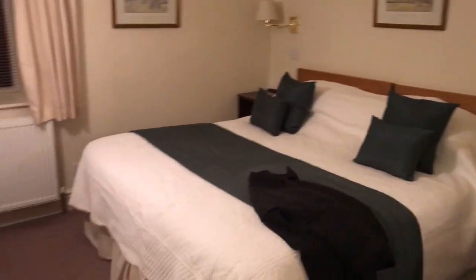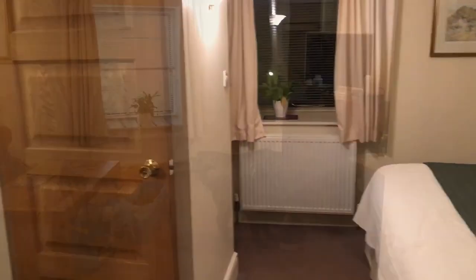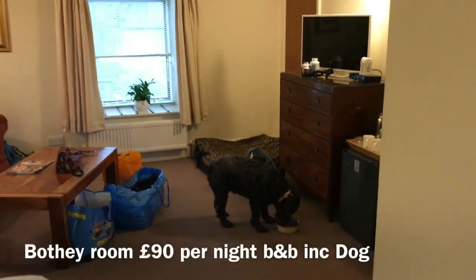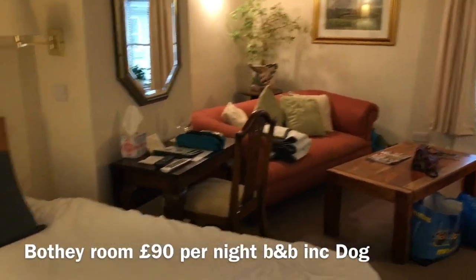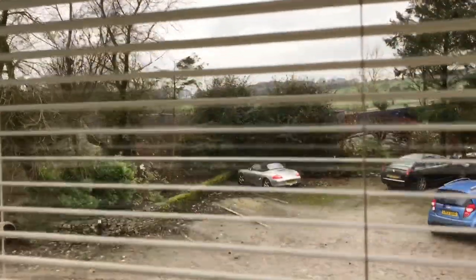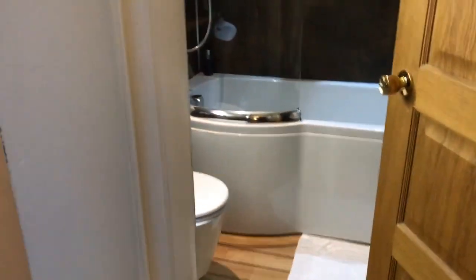So you've got your settee, and you've got your beautiful big bed. I mean, it's huge. And the dogs are quite at home. I say the decor, cleanliness, it's absolutely spot on. Lovely views out the back window. Additional parking out the back if you need it. We've come in the winter, or November, so I presume in the summer it's going to be a lot busier.